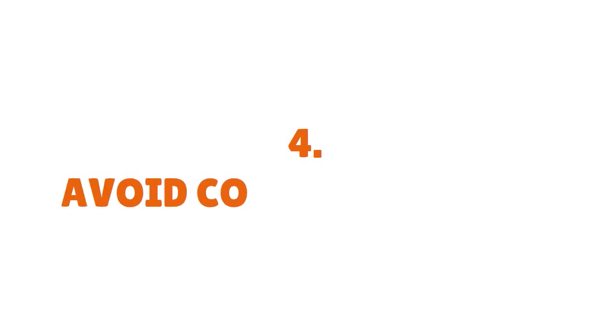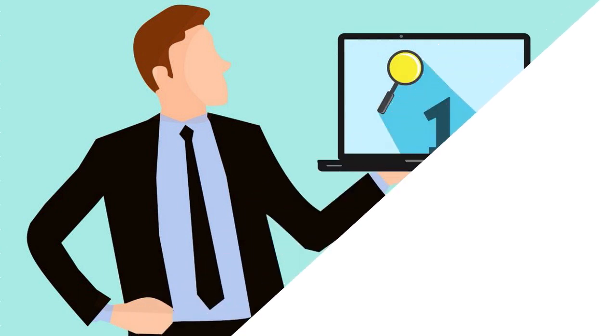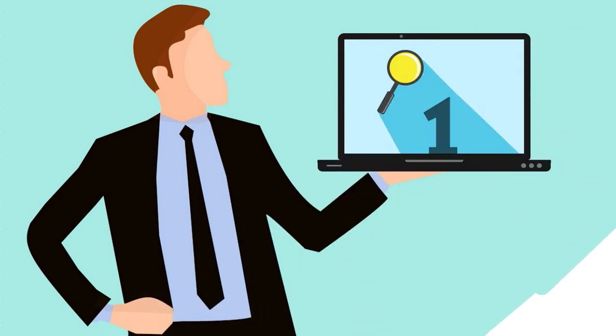Step number four, you need to avoid copyright issues. So when we talk about having a domain name for a personal website, you need to avoid copyright issues. Simply because you have a personal website doesn't mean that you are not going to be sued for copyright infringement. And it's important to understand that if you want to avoid any potential copyright issues, you need to select a domain name that is free of any sort of claims.